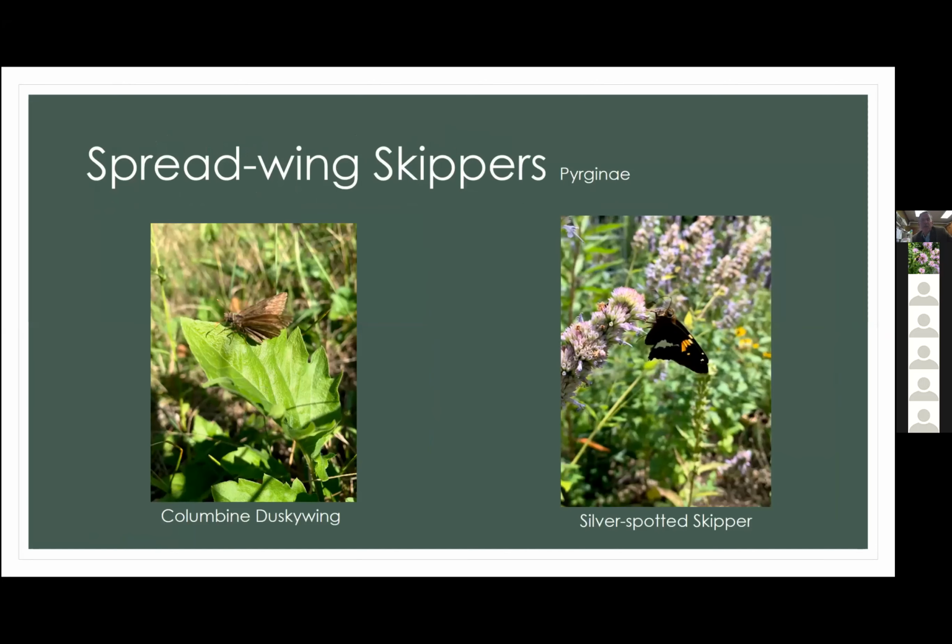The last family of butterflies are the skippers. There actually are two groups of skippers, spread wing skippers and grass skippers, but these are the spread wing skippers. On the left, it almost looks like a brown moth, but it is a butterfly, a dusky wing.